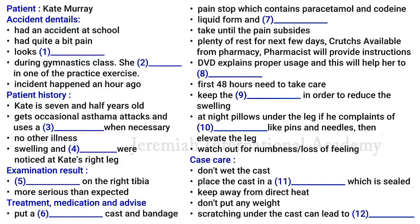Extract 1. Questions 1 to 12. For questions 1 to 12, complete the following notes with a word or short phrase. You now have 30 seconds to look at the notes. In this part of the test, you will hear Dr. Brian Fleming interviewing a parent of a child presenting today. For questions 1 to 12, complete the notes with a word or short phrase. You now have 30 seconds to look at the notes.